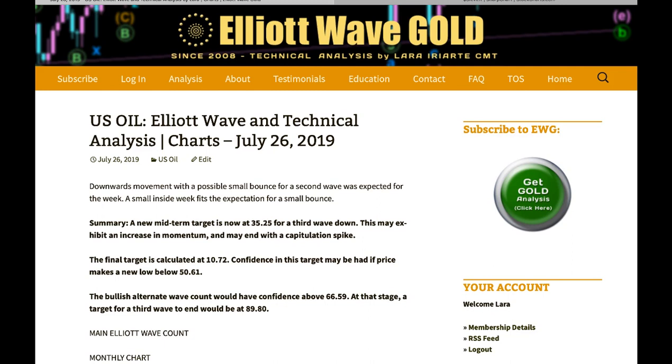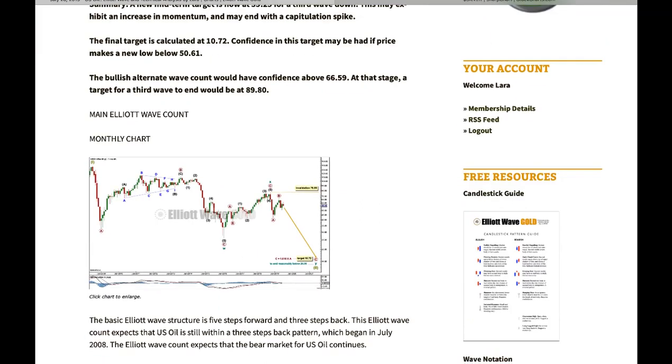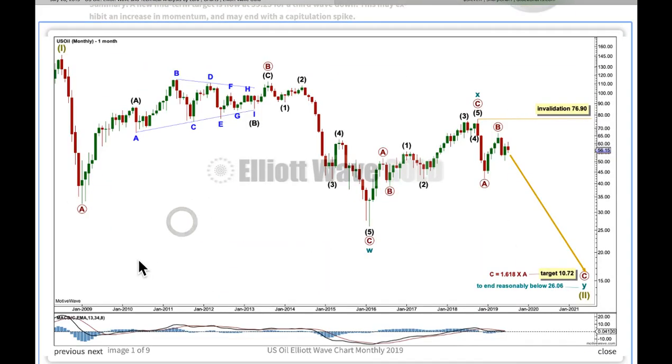We can have confidence in it if price makes a new low by any amount at any time frame below 50.61. I have still a bullish alternate wave count. We may have confidence in that if price makes a new high above 66.59, and at that stage a target for upward movement to end would be 89.80.